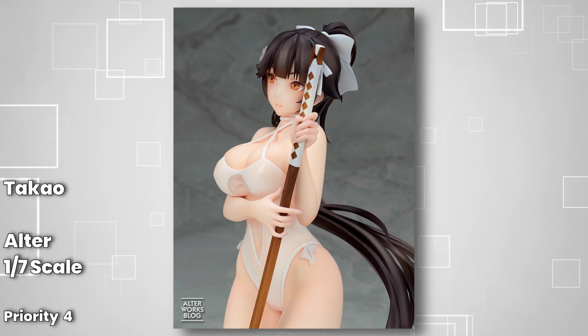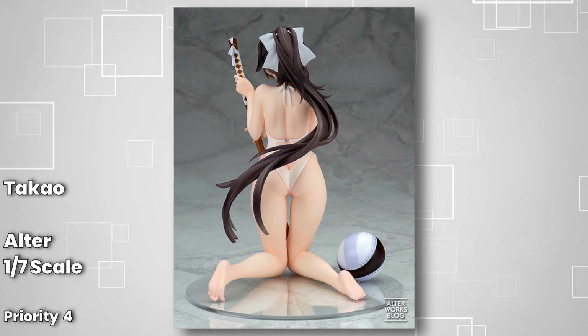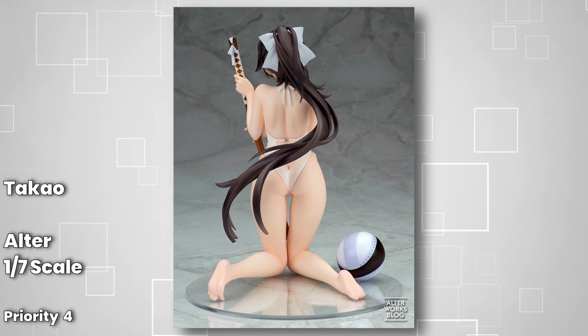So yeah, I went ahead and pre-ordered them, but I only gave them a rating of 4. And again, that's just because I'm not emotionally attached to these characters. And I don't know if they're cute enough for me to wanna actually pay that amount of money for them, but we'll definitely see how I'm feeling when September comes around.